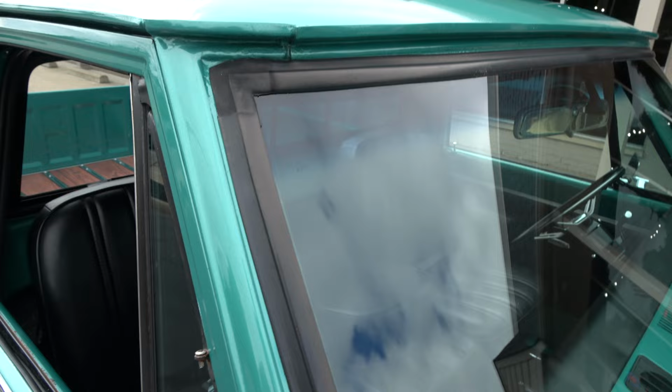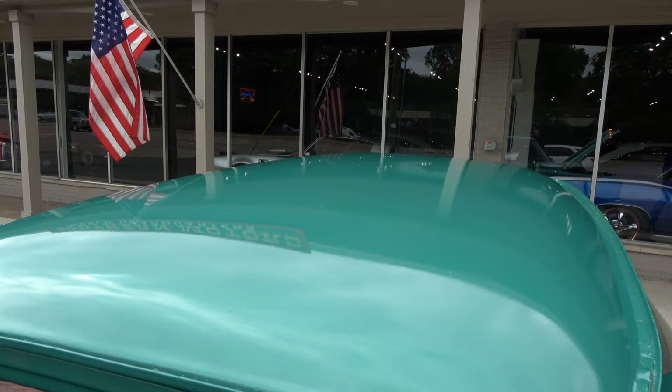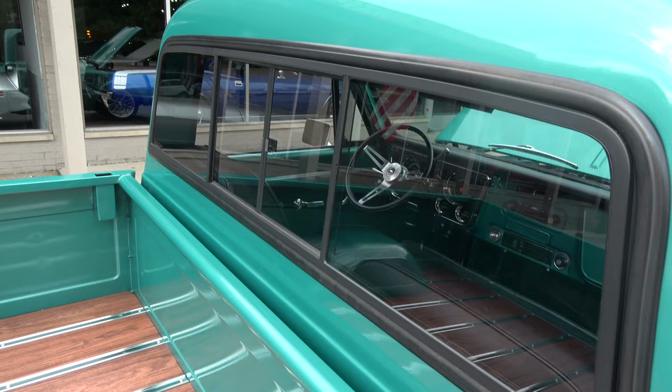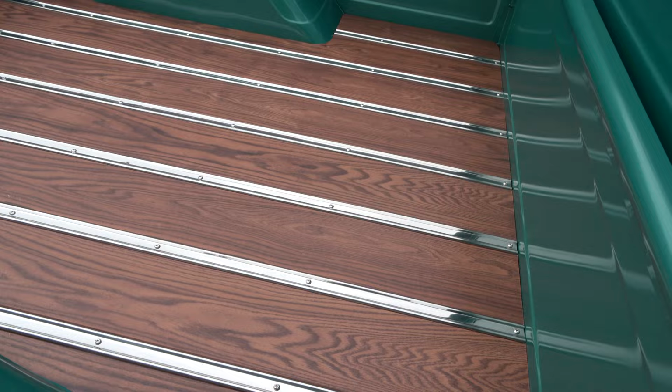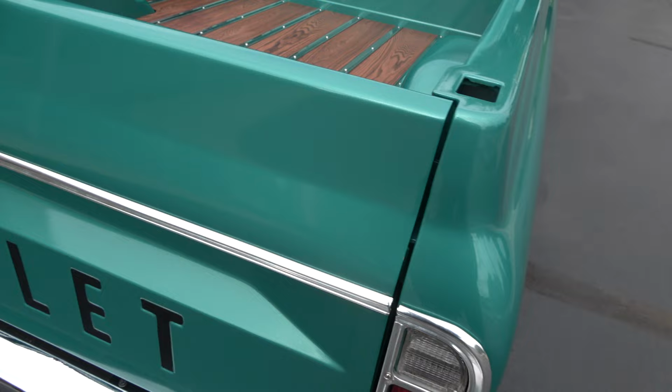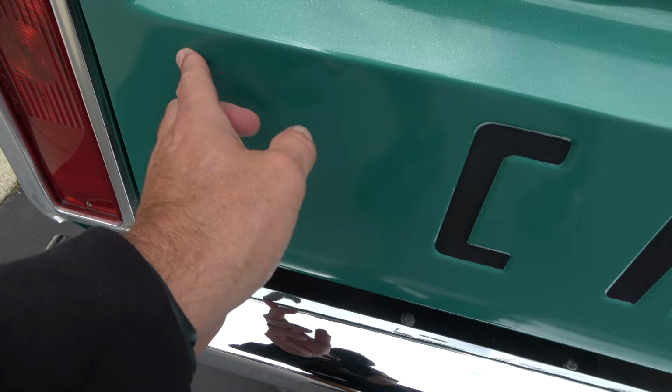I missed a few bugs, but padded dash in there, bucket seats with a buddy seat. It's also got the rear slider. Again, this is vinyl planking is what it is. So the nice thing is, it is bulletproof, guys. I think there's a lifetime warranty on that stuff. Touch it right there. And a little stone chip.